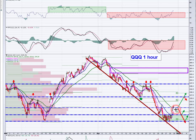So if you're actively trading, that 327.50 would be a good pivot point to use today on your short-term time frames. If we open the day at, let's say, I'm just picking out a number here, 325, and we start going up and take out that 327.50, then that would be your objective place to go long.